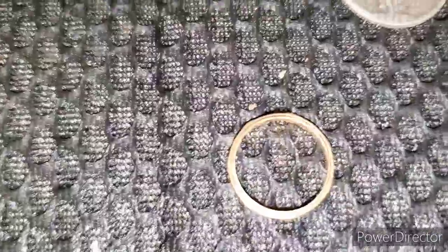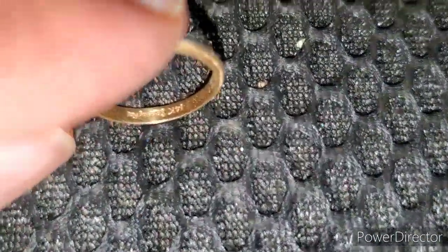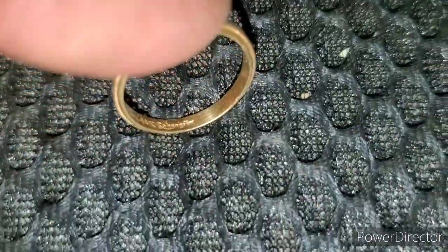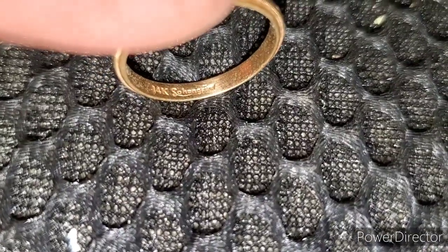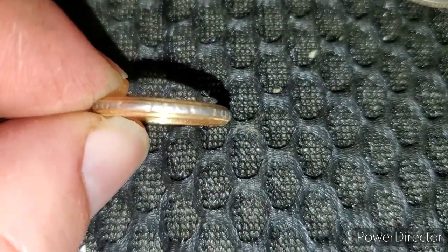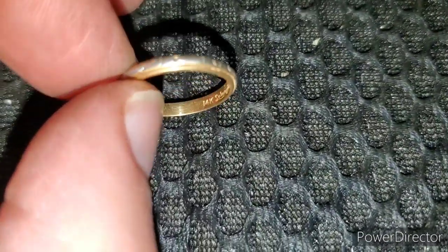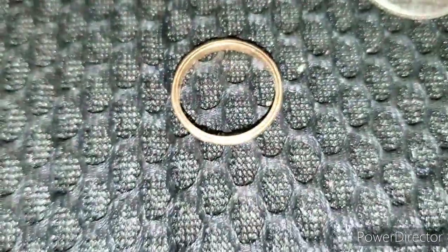And I did get a nice piece of jewelry. It's very small. Doesn't even fit on my pinky, but it is 14 karat gold. Let's see if we can get, kind of hard to do with only using one hand, but you should be able to see the 14K in there, and I guess that's the name of the maker. I thought it was silver at first, because if you look around the outside edge, that might be silver inlaid over gold. I'm not sure, or it could be white gold. But it's definitely a 14 karat gold ring. So that's the first gold ring I found in a while.